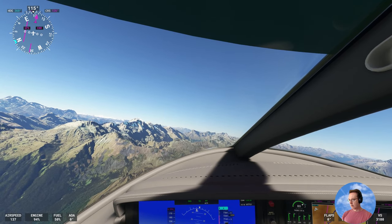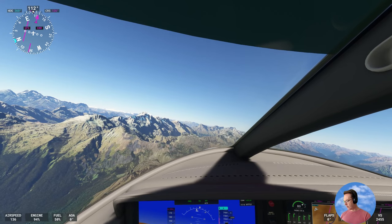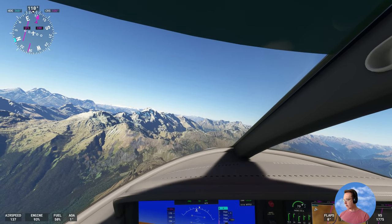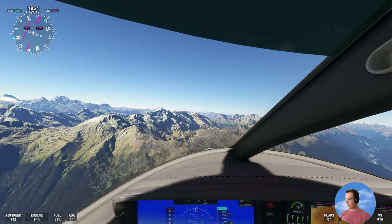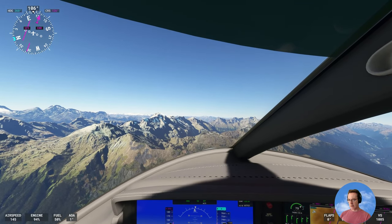Okay. Now we're going to Queenstown, obviously. It's just over the mountains. Over the mountains here, we're going to get to Lake Wakatipu, and at the end of Lake Wakatipu is Queenstown.